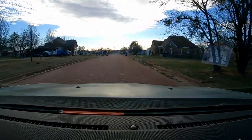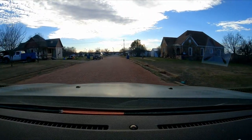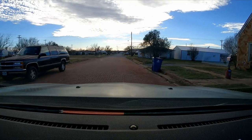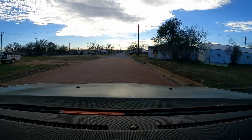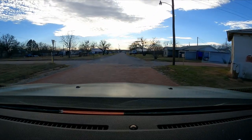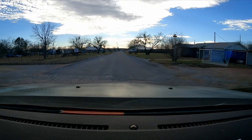This one's getting some work done. That's scaffolding. Pretty cool. Outside playing, or is that grandma playing? I don't know, but with her scruffy puppies, she needs to go get that scruffy kitty. Slow down. Watch for children.